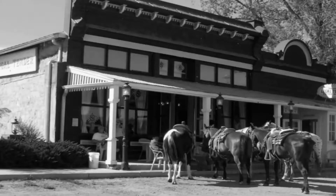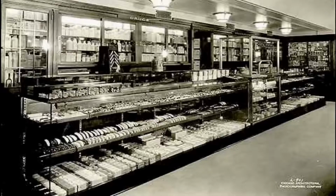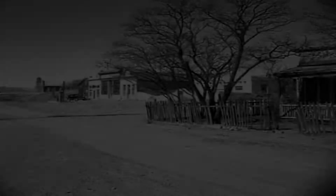This beautiful building used to be the Pfluger General Merchandise Store. It also used to be the Annex Saloon, so if you're a little parched on your train ride, you'd have something to drink, get a little bite to eat, and some clothes or whatever merchandise you needed.